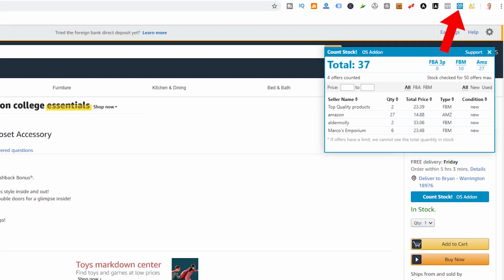You want to be sure. Now, it's super simple to check all those things too. You can do simple product research on your competitors with a Google Chrome plugin called Online Seller Addon. Now, this is a simple one that you can install right from the Google Chrome store.